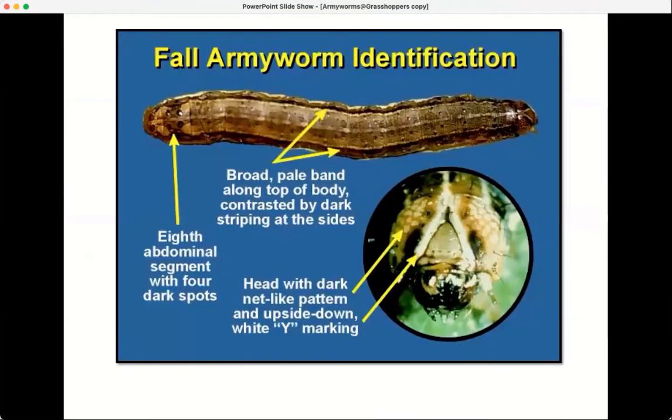The fall armyworm, as far as identification, is very dark in color, or very dark brown. It does have dark stripes going down both sides, and in the last segment, kind of the tail of the larva, has 4 black dots. The most distinguishing physical characteristic is the white inverted Y on the head of the fall armyworm.